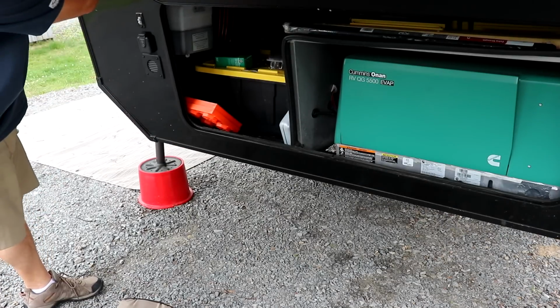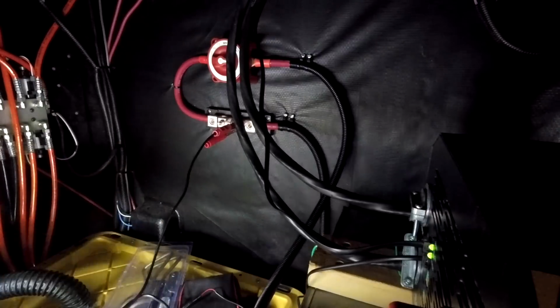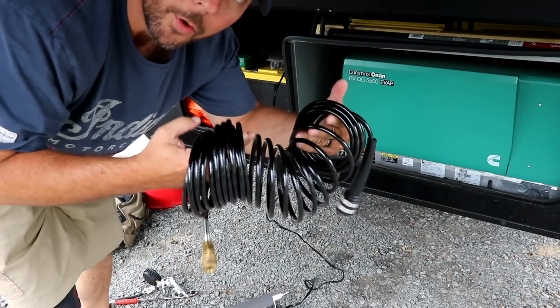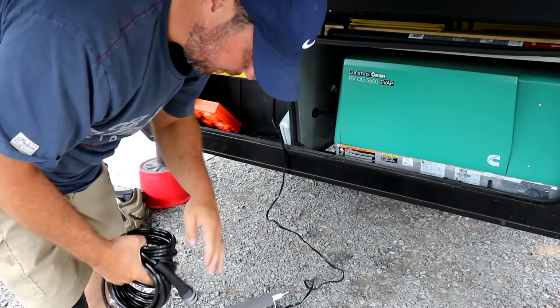I usually will hook it up here in the front bay directly to the batteries, so I don't have to worry about going all the way to the front of the truck or turning the truck around. It's got 2 full lengths of hose, like this long. I only need 1 to get from here to all 6 tires.